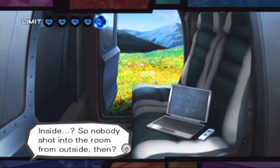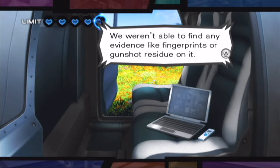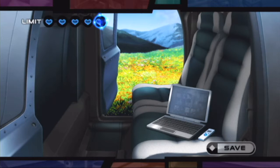Inside? So nobody shot into the room from outside then? That appears to be the case. But one more thing about that glass. I did hypothesize that the shot may have come from inside the building. We weren't able to find any evidence like fingerprints or gunshot residue on it. I see. So the glass was shattered from the inside out. This kind of makes breaking and entering seem less likely in this case. I'm sure that'll come back as important later.